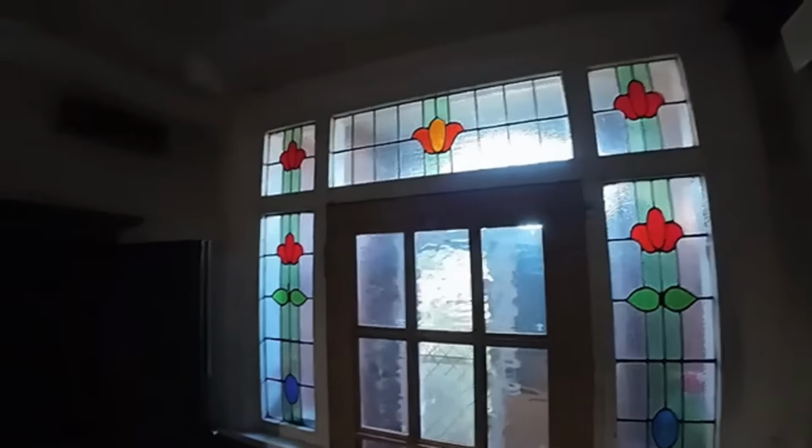Absolutely beautiful stained glass. You can see that probably from when the house was built. There's a delivery of a new product here. Washing machine or something, but it's been sat like that for a while. Let's go to the lounge.